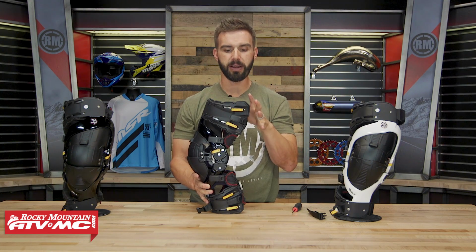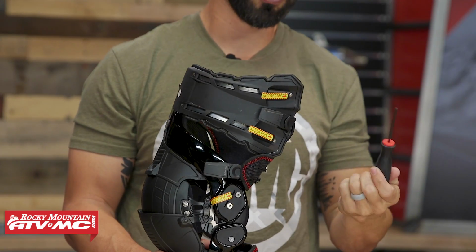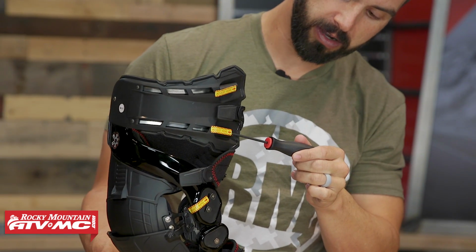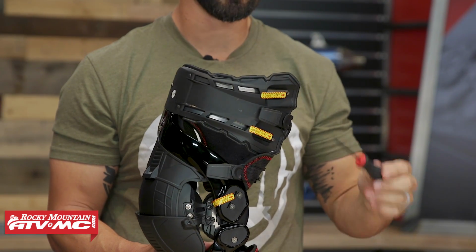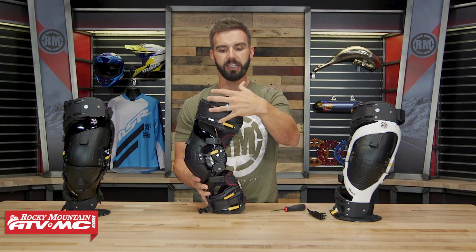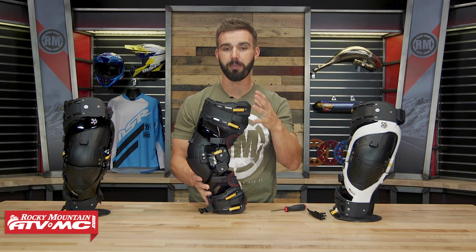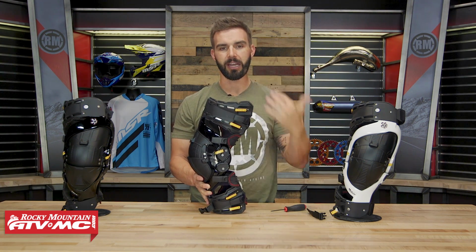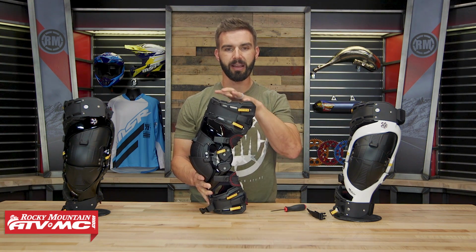So once you put the knee brace on, to get a customized fit to your leg, all you have to do is take this tool that comes included, insert it here on the side, and tighten this down, and as you tighten that down, those two screws will make that cuff start to mold and fit to the shape of the rider's leg. And once you set it once, you don't have to touch it again. So it's set it and forget it, and it gives a really good customized fit with those cuffs.